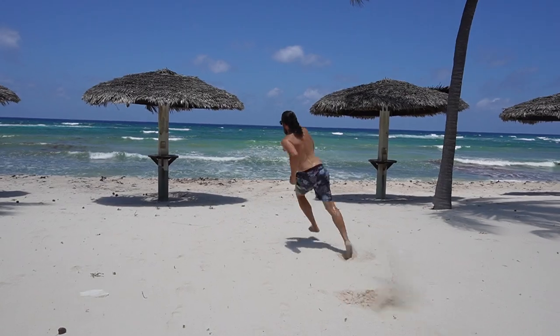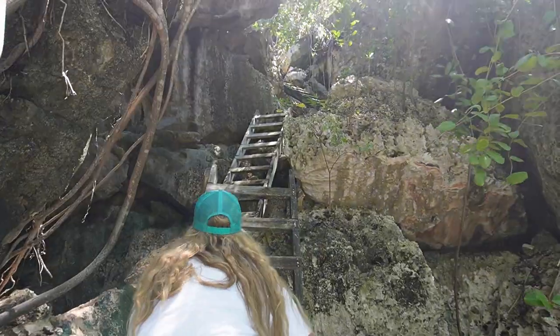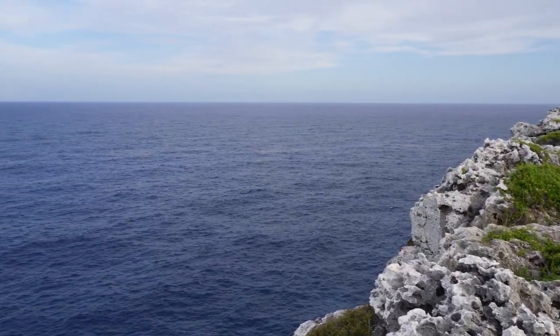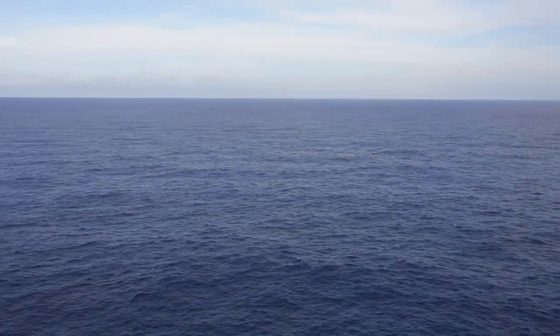Welcome to Cayman Brac, our former home, and in my opinion, one of the best places in all of the world. Right now, we are at the lighthouse on the bluff, at the highest point of the bluff. The Caribbean Sea is behind me in all of its glory and beauty.